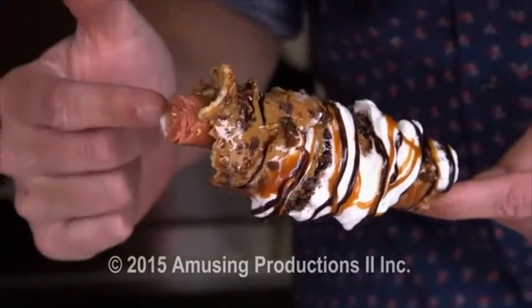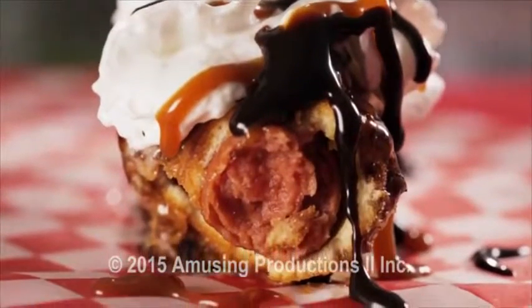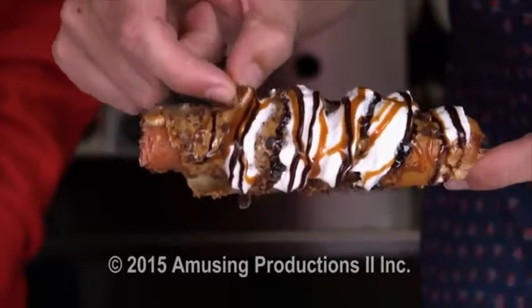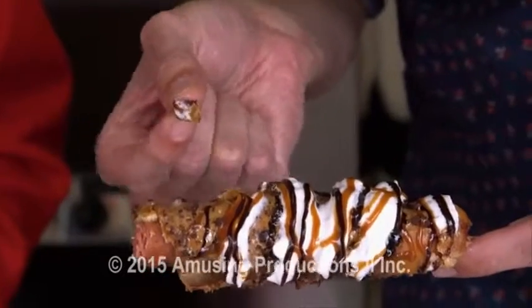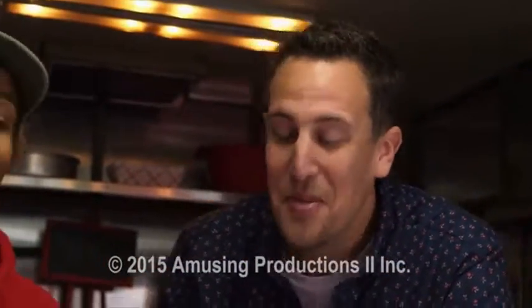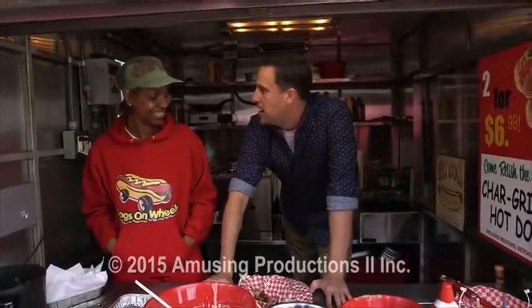That thing's unbelievable. Oh my God. That thing is ridiculous. The hot dog totally works. It's juicy. The batter's perfect. It's just a nice little golden kind of extra crunch that it gives you. Those chunks of homemade brownies. And I don't know why, I don't know how, but it works. Lima, hot diggity dog, you've done it.